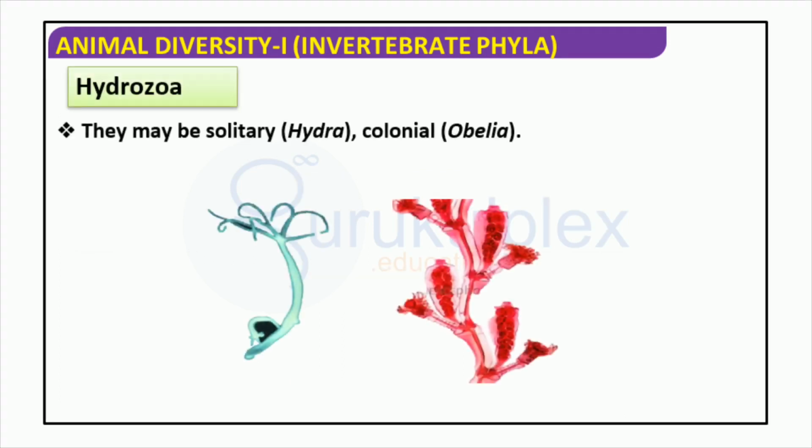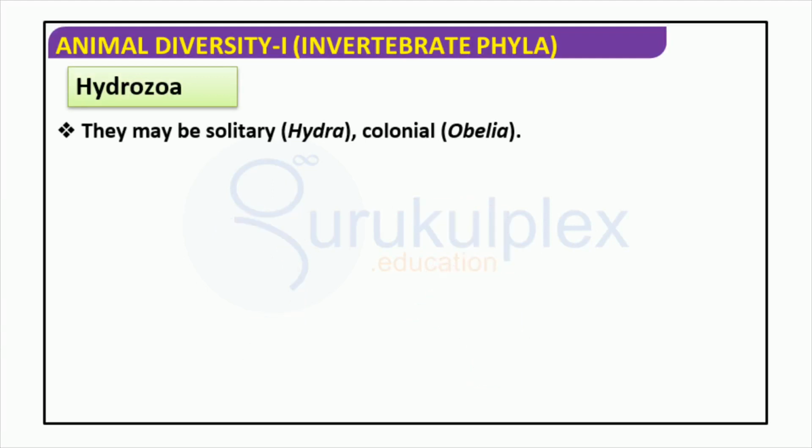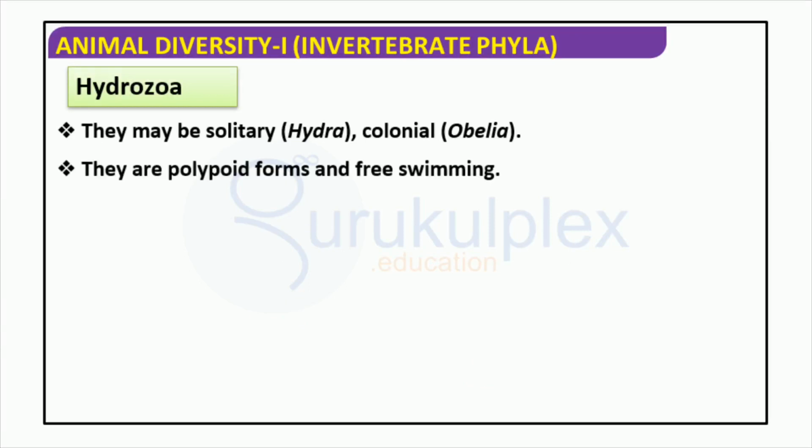Hydrozoa are an intriguing collection of water-dwelling invertebrates that vary from individual species like Hydra to clustered organisms like Obelia. These invertebrates have polypoid physiques, and some possess the capacity to swim. Their unique presence is awe-inspiring, giving remarkable understanding into the incredible assortment of fauna in the kingdom of animals.